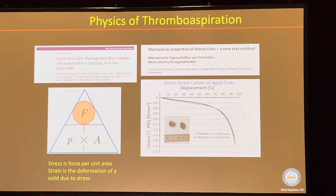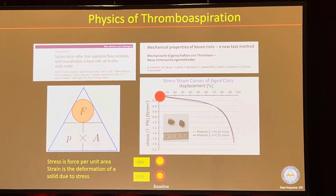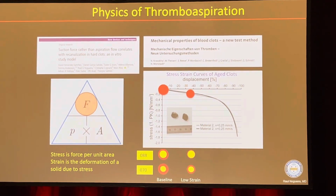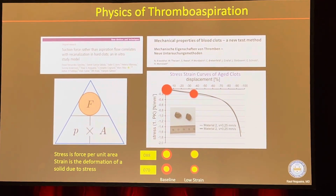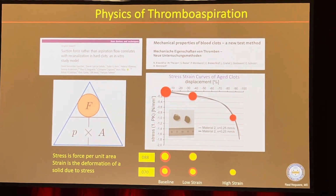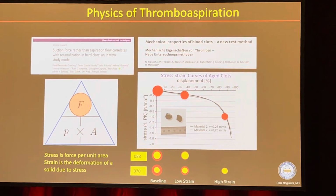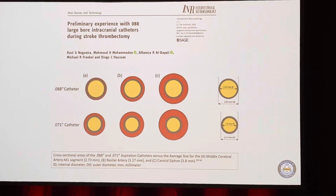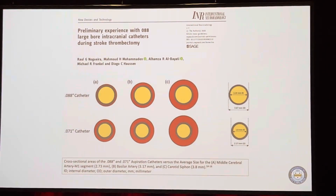So with a bigger catheter, not only do you generate higher force, but you need less force to go to the actual size of the catheter. The vessel lumen is the big red circle, the catheter is the yellow circle. With minimal strain, you can actually fit the clot in the catheter, versus a smaller catheter where you need a lot more strain, a lot more force, and that catheter can deliver less force. So good explanation here.